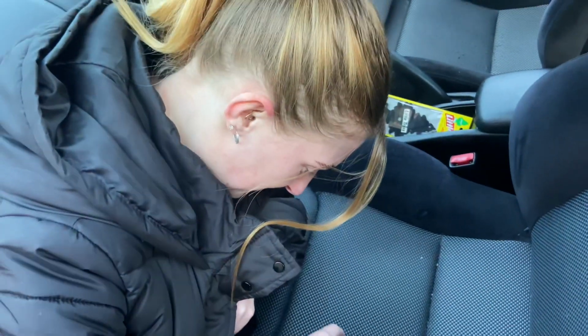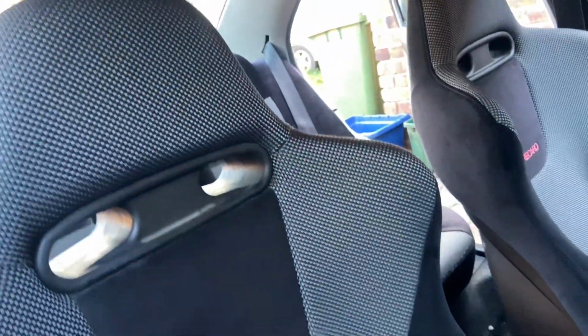As you can see, all the seats are bobbled from use, and a few stray fibres there. The gaffer's going to come and run over it with a bobble remover to freshen it up.